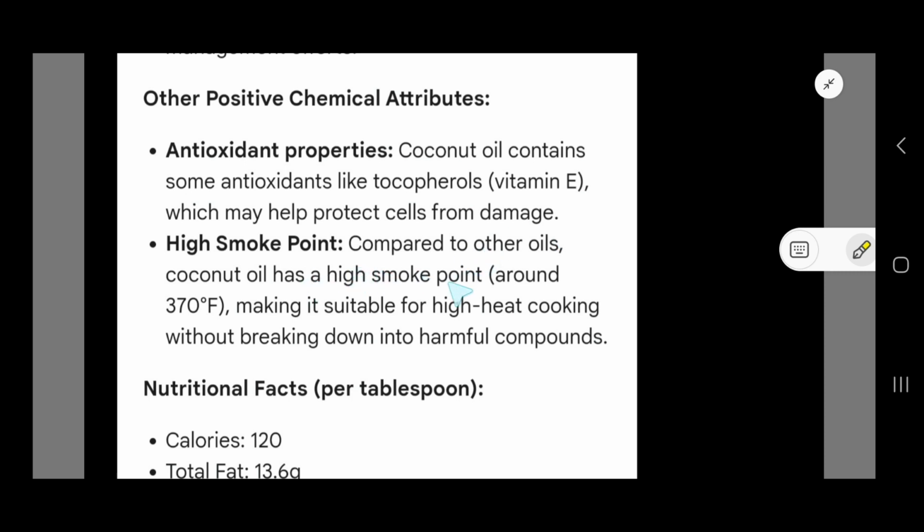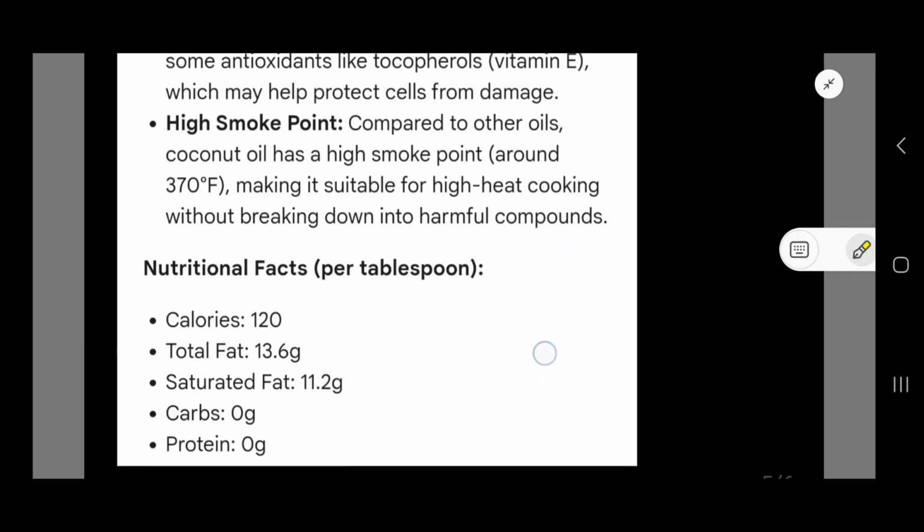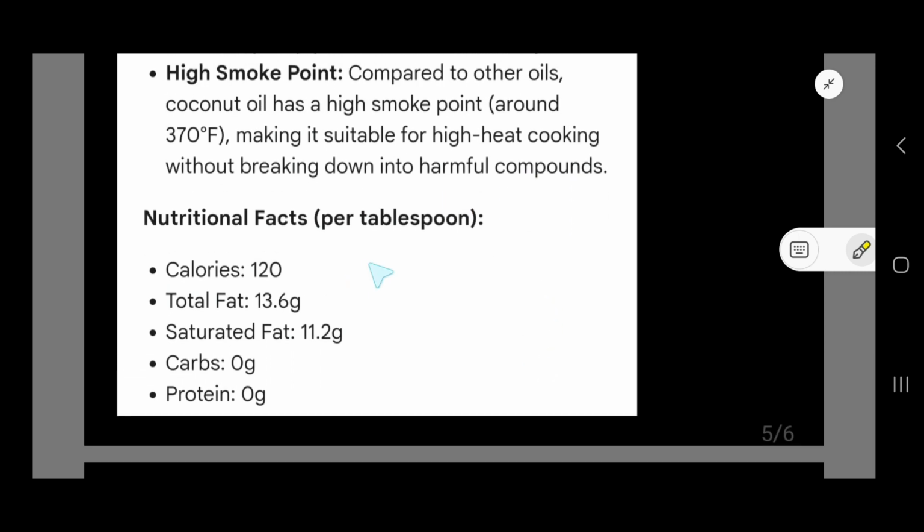High smoke point, I have already told you. Compared to other oils, coconut oil has a high smoke point, making it suitable for high heat cooking without breaking down into harmful compounds. Here is the nutritional fact.